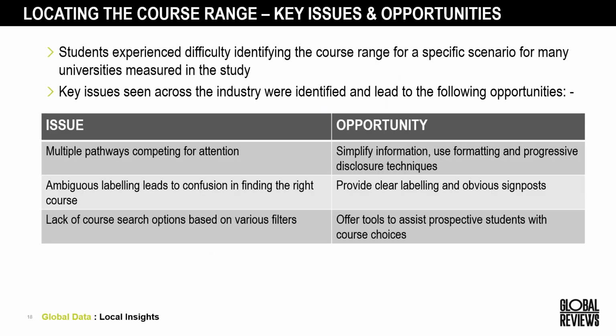In terms of key opportunities and issues identified in the locating course range task, we felt that one of the biggest issues was that multiple pathways were offered to students to look for a course range, which has confused a lot of students because they try to use different tools available to them to look for this information, which may have caused a lot more delay. And the more delay it causes them, the more diverted they become, their attention is lost, and they might move out of the website. So there's absolutely an opportunity to simplify this information, use formatting and progressive disclosure techniques, and give them tools to help them identify the course that they want to do.